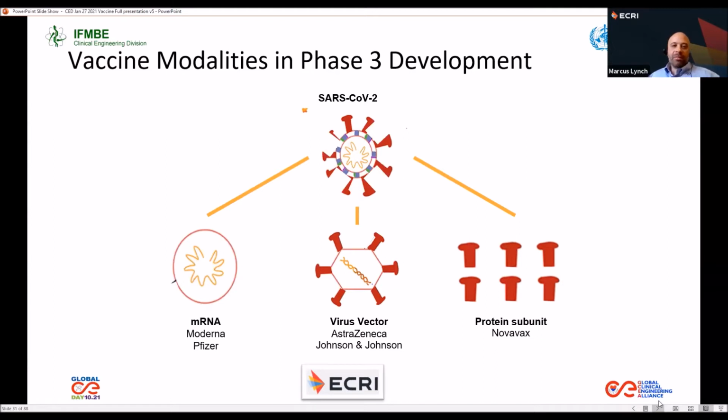So on the right is a schematic of a protein subunit vaccine, and this uses well-established methods similar to vaccines like a hepatitis B vaccine or an HPV vaccine, where the virus proteins are grown in culture, they're purified, and then they're used in vaccines.